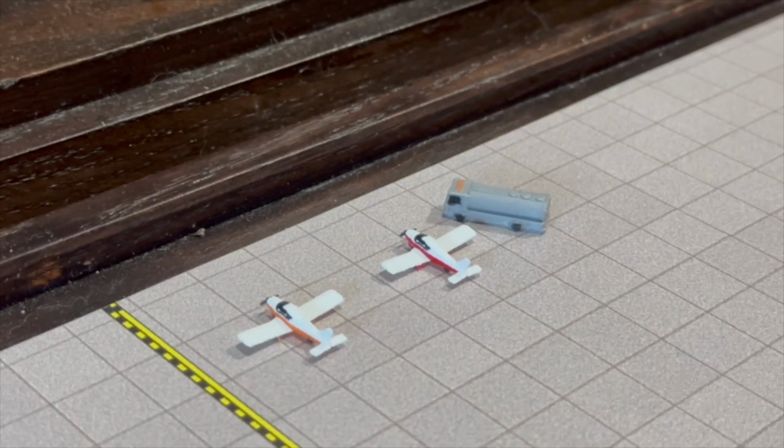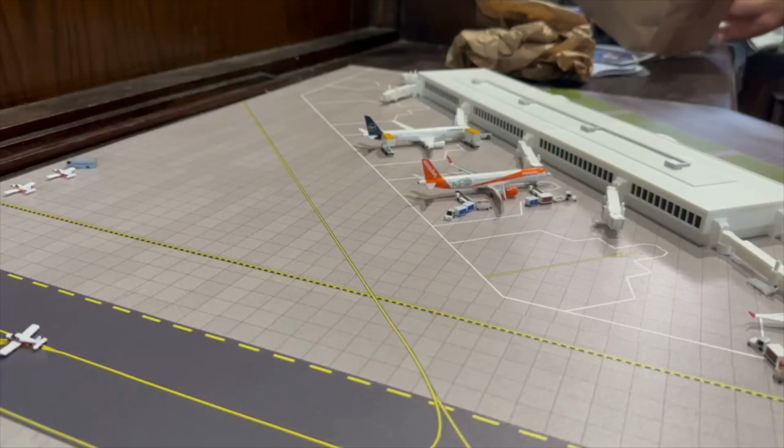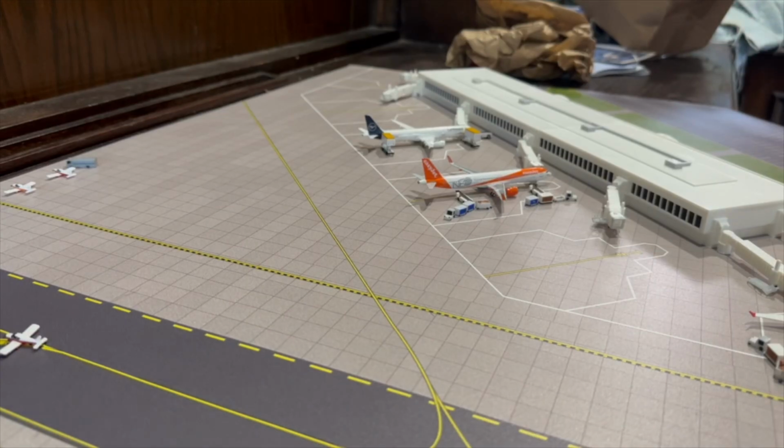Alright, so here we have a couple more Piper PA-28s. The one that's red on the right hand side was going to be heading out to Southampton. And the one that's orange, to the left of your screen, doesn't have a destination at the moment, as the owner is vacationing here in the Brighton area. Alright guys, so that's going to conclude today's very short Brighton airport update.